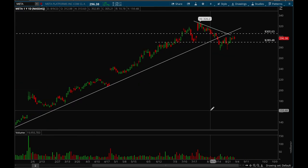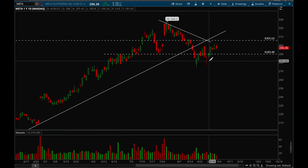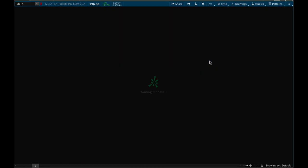Take a look at the daily chart. On the daily chart, it looks a little bit more choppy, but yeah, next resistance level is 305 and next support level is 289. So for now, it's range bound. If it breaks 305, then it's bullish. If it breaks 289, then it's bearish. And until then, it could just chop around for a little bit longer. Overall, good action.